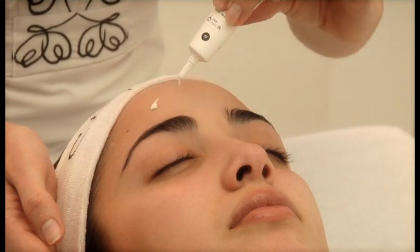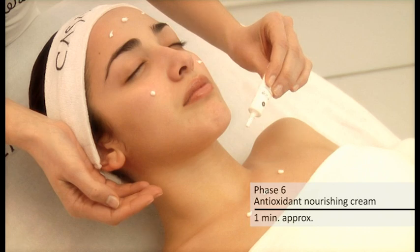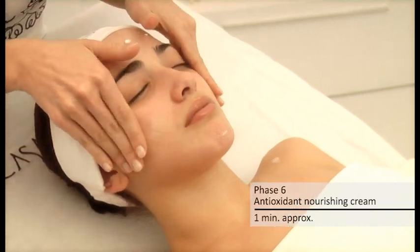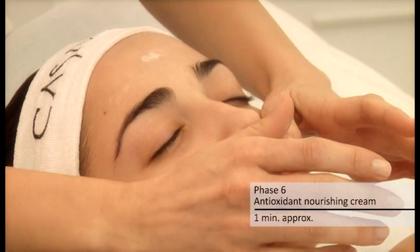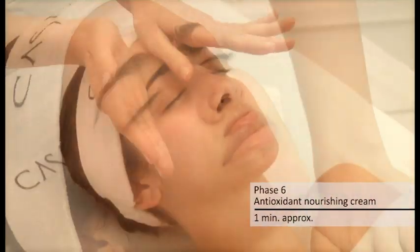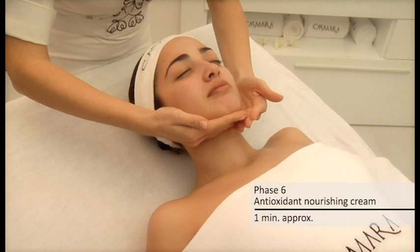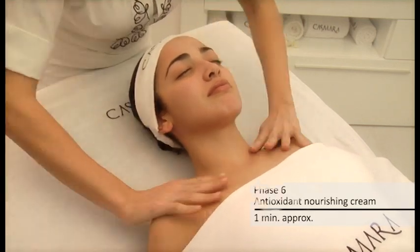Phase 6, antioxidant nourishing cream. Creamy phase that contains this product line's fundamental ingredients and completes the professional Goji skin treatment. Spread a small amount of the cream evenly onto the skin. Due to its countless properties and great antioxidant power, Casmara's Dermocosmetic Laboratories create the authentic Goji treatment.